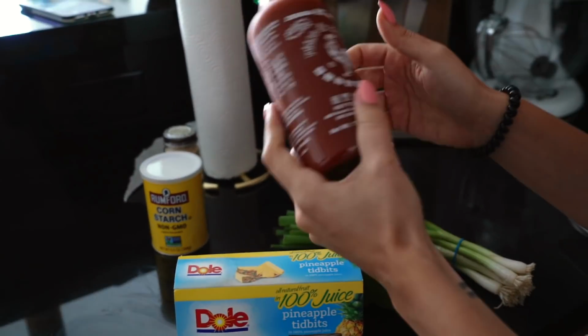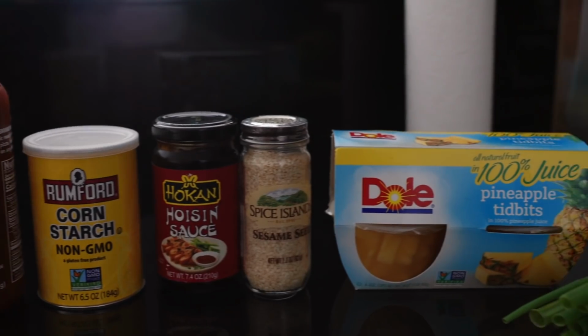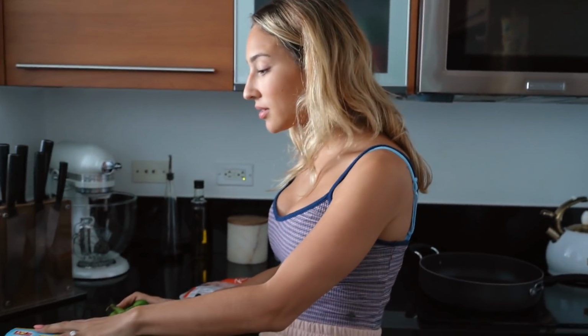Then for the sauces, we're gonna be using a little bit of sriracha, depending how spicy you want it. Hoisin sauce, some cornstarch to help thicken up the sauce, and some sesame seeds for garnish and for the rice, and just to add a little bit of spice, you know. It's honestly super easy. You're just gonna warm up the pan, we're gonna cut up our greens, and let's just cook this thing together.